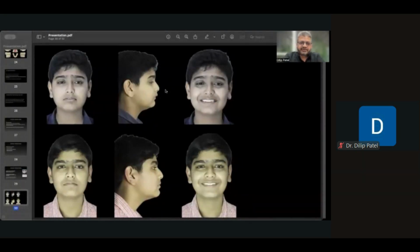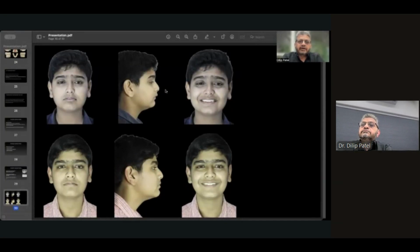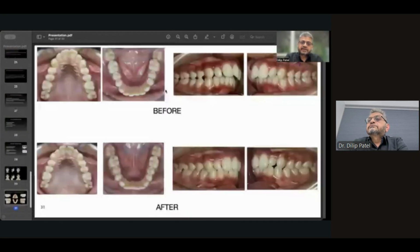These are the cases I finished a few months back. Look at the expression before the treatment, and look at how the skin tone has changed after advancing the mandible. Look at the eyes and everything. These are the intraoral pictures before and after. There was mild imbrication in the lower as well as the upper teeth.